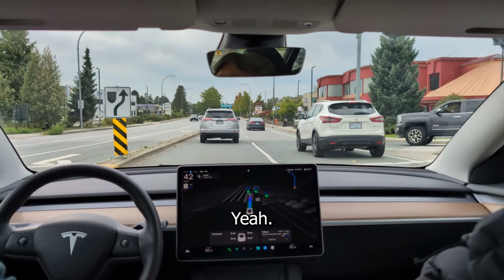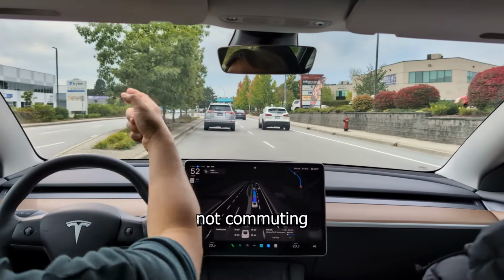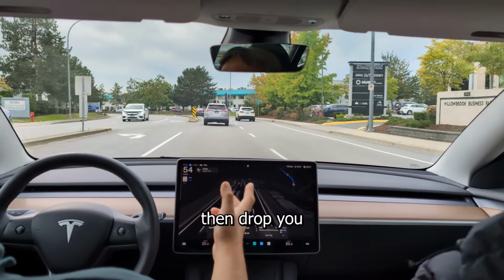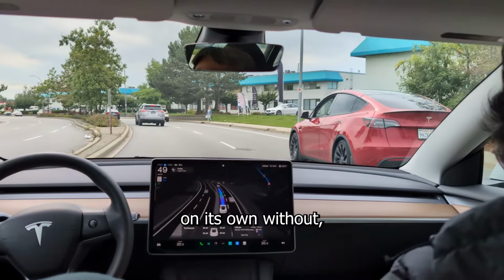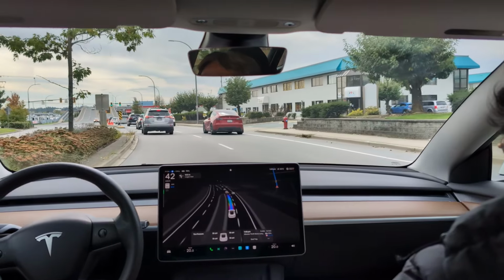But for me, if you're doing everything pretty much locally, not commuting through the highway, it's only worth it if it can drive you, drop you off totally, and then drive on its own without a human in the car. That will be the breakthrough by Tesla.